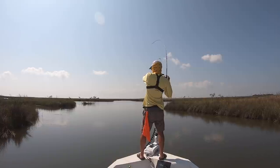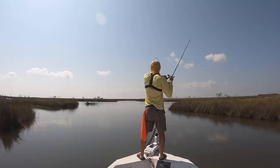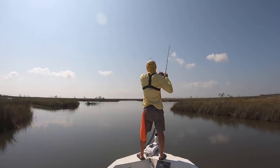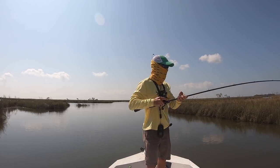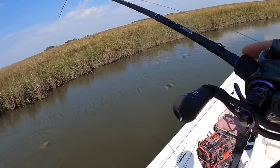There he is. What are you, a red? I think you are a red. I think you are a redfish, first of the day. Oh yeah, pretty, pretty red. Good keeper size. Catching a smorgasbord.